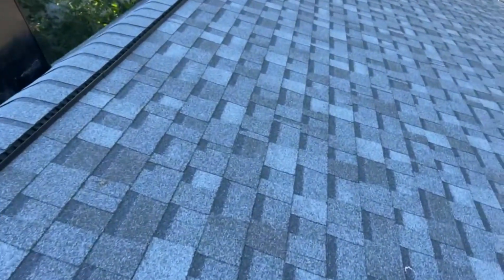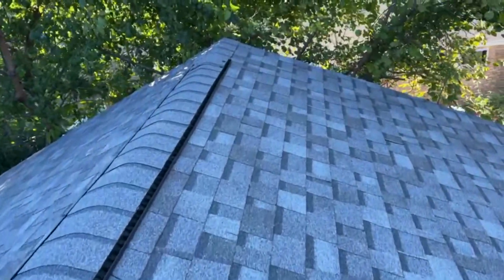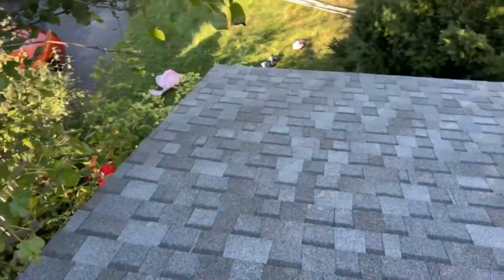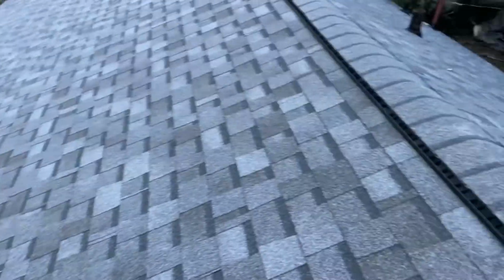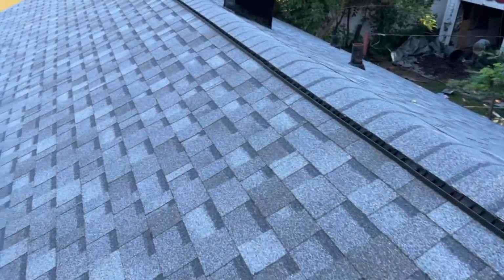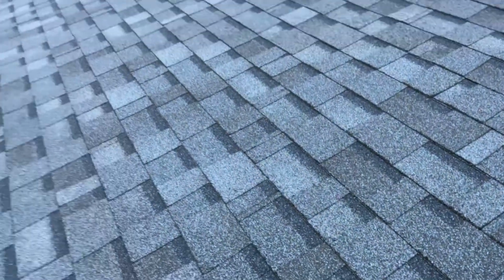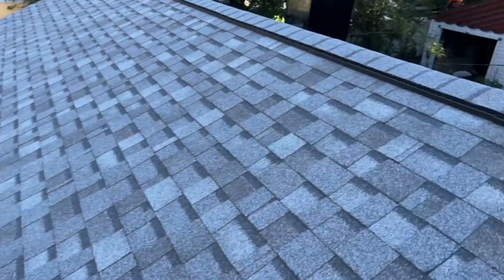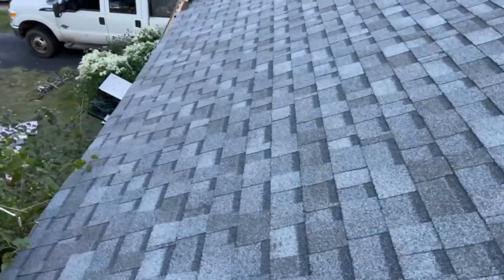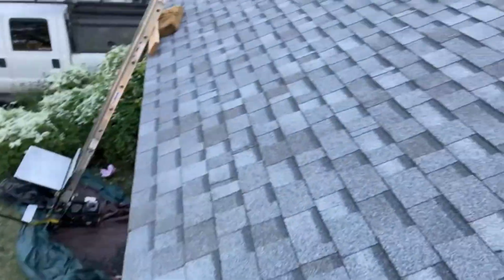So this is your Quarry Gray Owens Corning, beautifully done. Of course, beautiful roof. I wish I was able to update you guys on the process. You guys saw it halfway done earlier. I would have loved to actually show it a little bit more. Unfortunately, I was preoccupied, but nevertheless, gorgeous. Gutters are going in on Saturday. So today's Thursday. Gutters are coming in on Saturday, basically front and rear gutters.